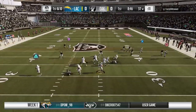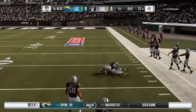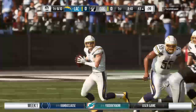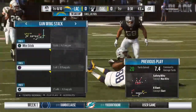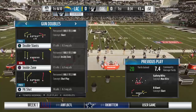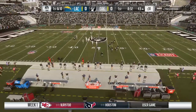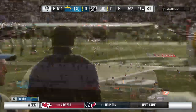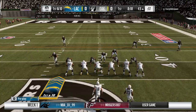On 1st and 10, got an open man. It's Michael Gallup, and they're going to have this across midfield and inside the 45. A good pickup there of 20 yards. So here's a 1st and 10 now in Raider territory at the 43.